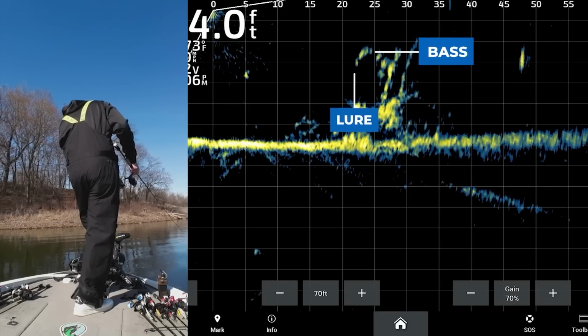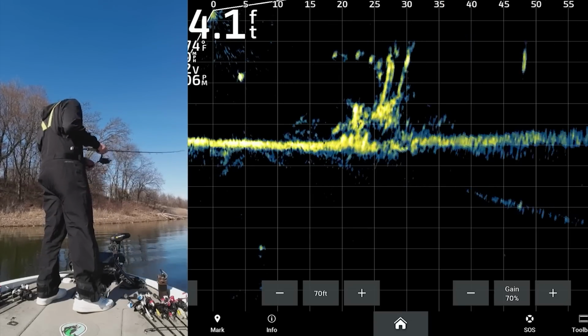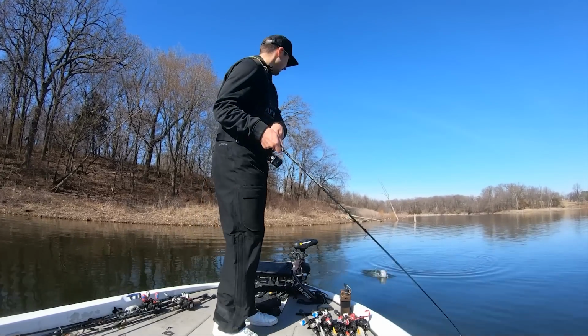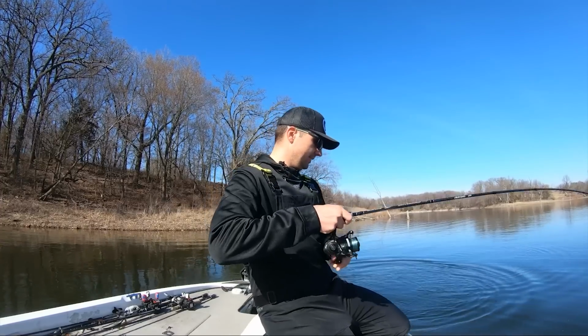Eat it. Come on, you're right there. Eat it, eat it, get it. Got him. Another one, the same brush pile. They're just kind of out here swimming, guys. It's a good one. Finally got one to actually get it.